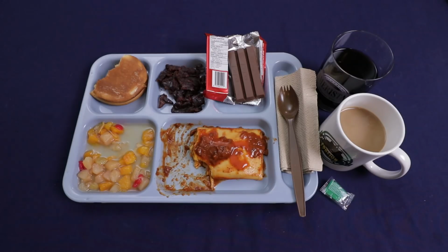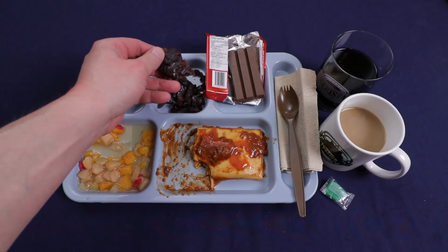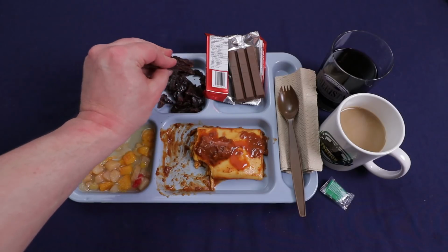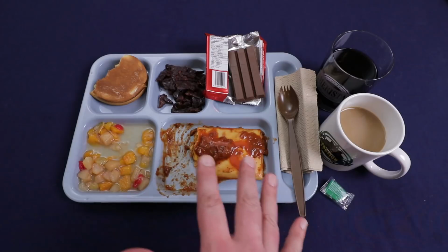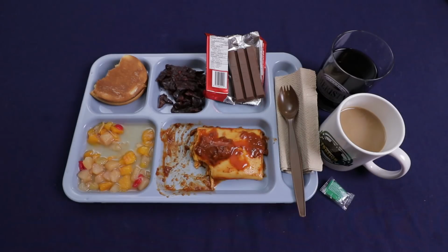Well, I think that's going to do it for now. Everything on here was really enjoyable. I thought the jerky was just going to be like tree bark, but it's actually pretty good. If it wasn't for the fact it was 12:30 in the morning, I'd be finishing everything on this tray. But I'll probably save the beef jerky and the rest of the Kit Kat for tomorrow. Other than that, everything's great. Really enjoyable. The lasagna was a pleasant surprise.